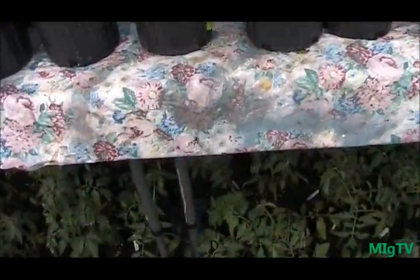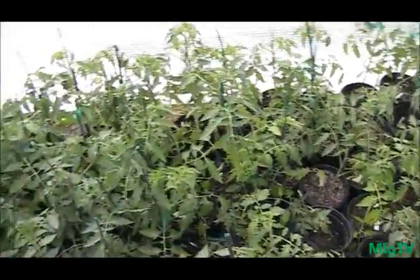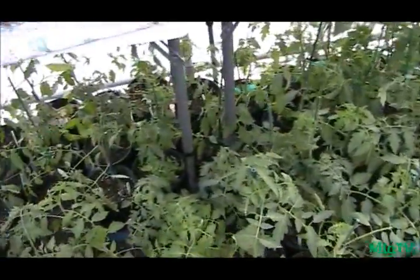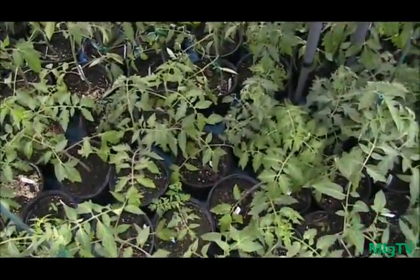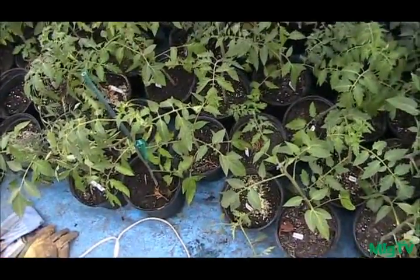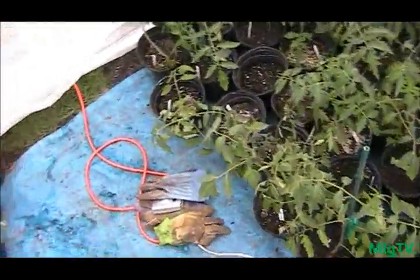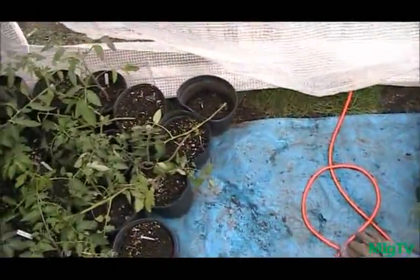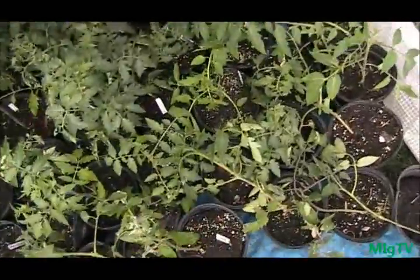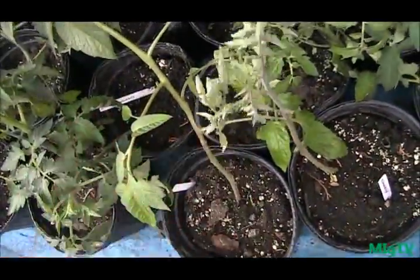And somehow I managed to save at least 500 out of the 700 that I had. I had 2 flats that I was waiting to grow of Polish linguiça, Great White, and some other varieties, and they're gone. Oh gosh, they got blown. But yeah, I mean, that's not going to come back.